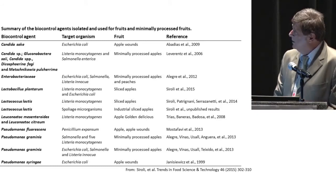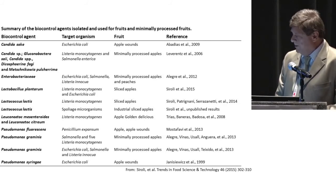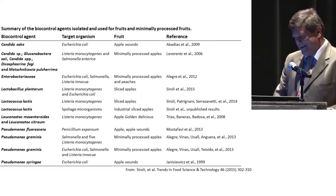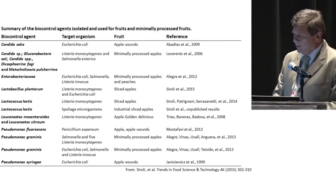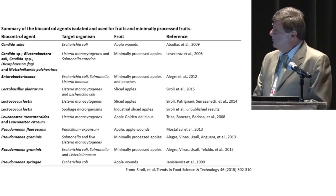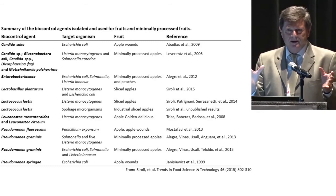The laboratory in Leida, with Dr. Vinas and Yusol as the main investigators, and Dr. Abadias out there. Sorry about that. A laboratory in Girona, under the direction of Dr. Montesino, and of course Dr. Ciroli from Bologna University. Most of those programs use similar approaches to those I demonstrated here to you.